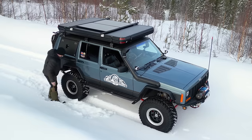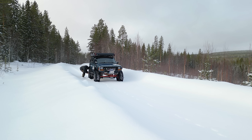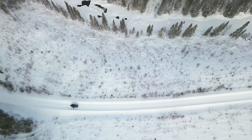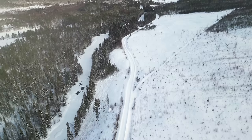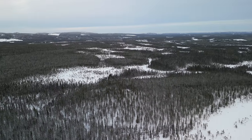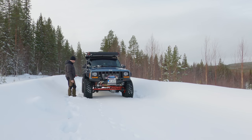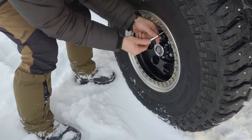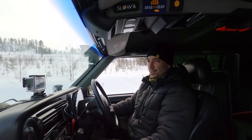Given how my last trip turned out, I'm hoping for a smoother run on this one. On average, the snow's about 3 feet high and very dense, so a bit too much for my 35s to float on. But I found a semi-ploughed logging road that must have been worked before the last snowfall. This should be a leisurely drive for the XJ, and hopefully it will get me deep enough before or if the snow gets more challenging. Alright, let's go.